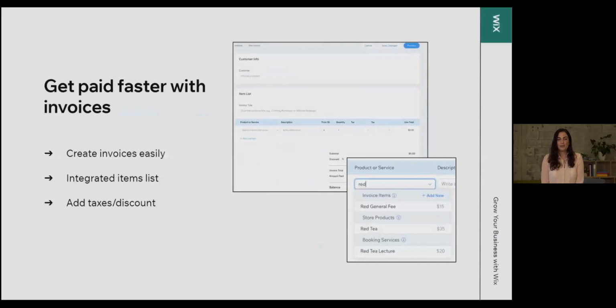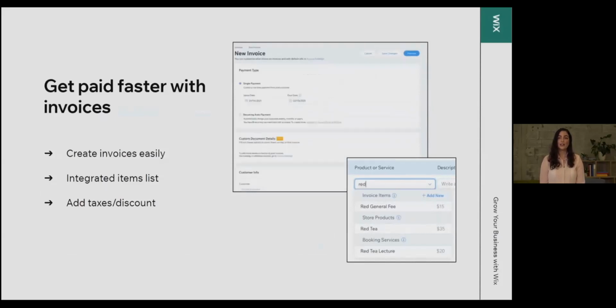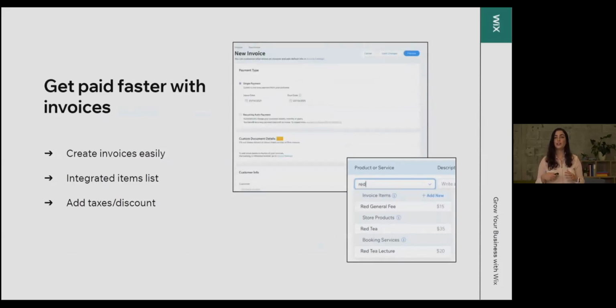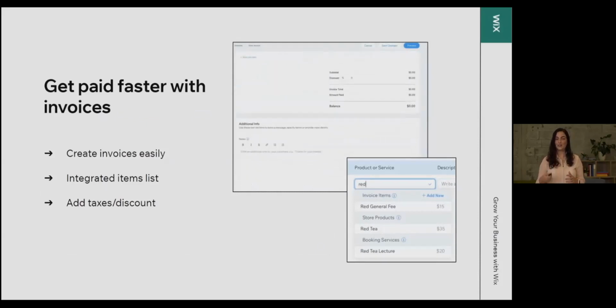And as I mentioned before, a price quote can be converted to an invoice, but of course, Sophie and you can also create them from scratch. So if you'd like to send an invoice to your client, again, the layout is really similar to the one that we've just seen before with the price quote. So you can add a title, you can add a customer, you can add all the details about the service you're providing or the product you're selling, the description, the price, the taxes, notes, legal terms. But here in invoices, we have another cool add-on.